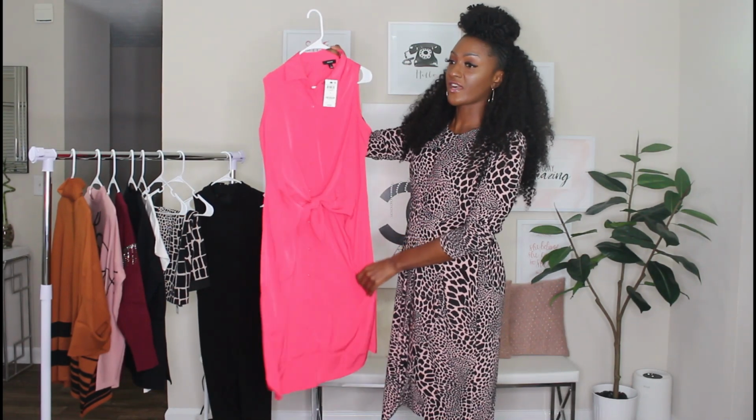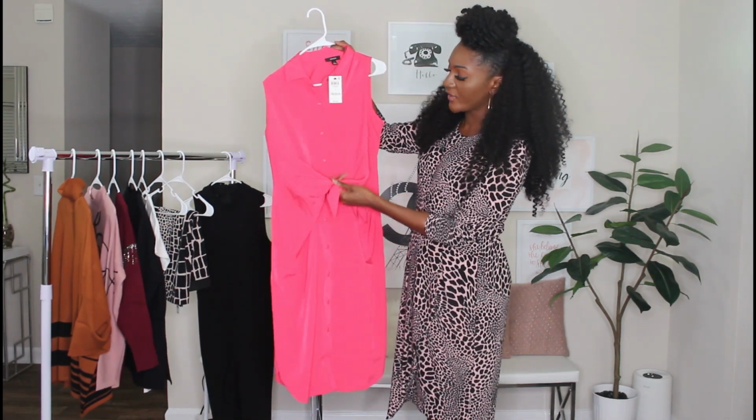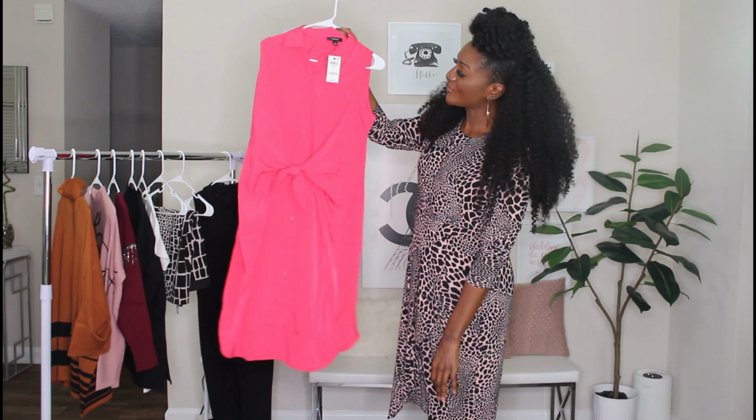Okay, maybe I do, but I like sophisticated, a little bit older, but then cute and trendy. I don't know, this is just my style. When it fits right, it looks great. So I'm going to give this a try. It's a tie in the front, long dress.